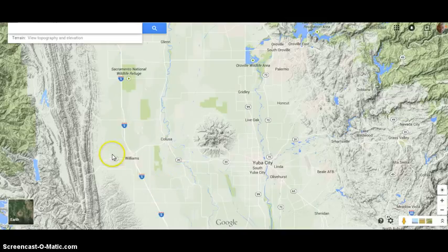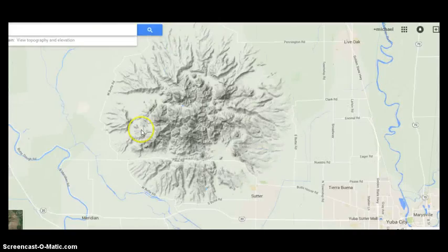So of course I got a room in Williams, and then drove over here in the morning and checked it out. And it's called Sutter Butte. And it's really interesting. I have some photographs of it. Let me set the scene real quick.